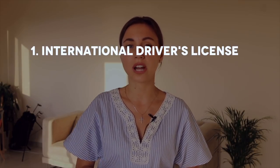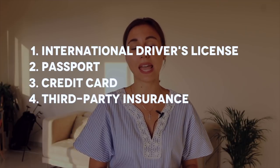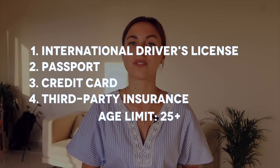And one more transportation option, which is not a part of the public transportation, but you should consider it, is to rent a car. The business of renting a car in Dubai has become a big industry in recent years, so you can rent a car in Dubai easily. But before renting a car in Dubai, it is very important to know the general UAE driving rules and regulations. If you are a tourist, you need an international driver's license, passport, credit card and third-party insurance. And the age limit for drivers is minimum 25 years.